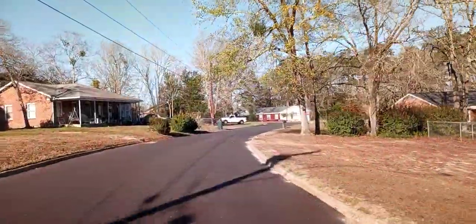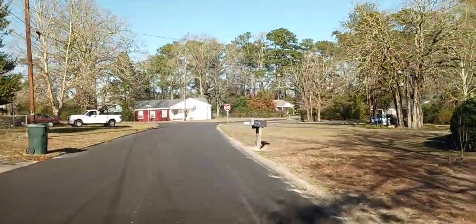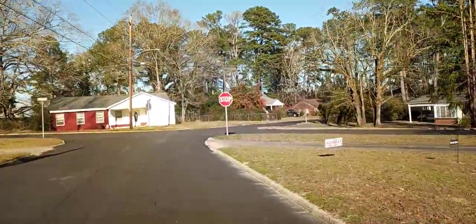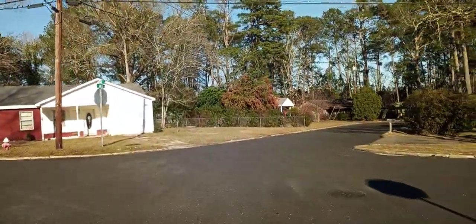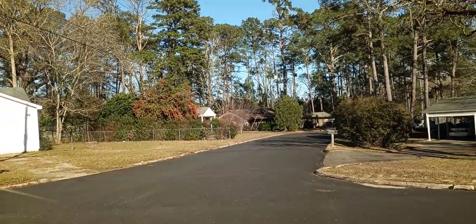Now, me personally, I would never buy a house that sits below a hill line, simply because whenever it rains, it could be a potential flood issue.